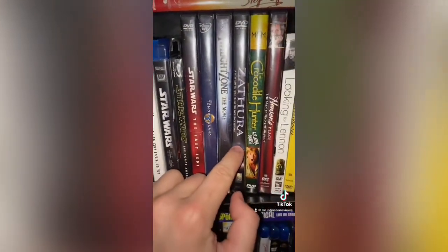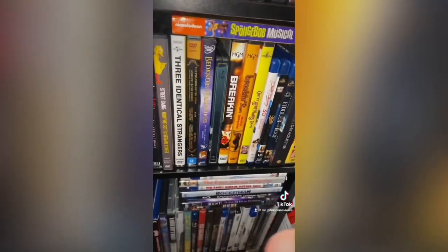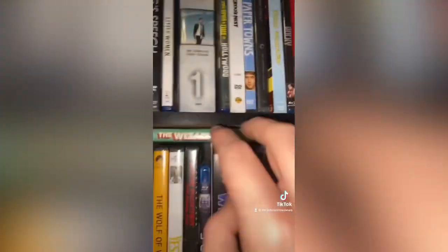to Zathura. Then we have my little documentary section, which starts with The Crocodile Hunter, and then goes a little bit down to Three Identical Strangers. And finally, we have my musical section, which starts with the Andrew Lloyd Webber collection, and goes down and then up again to The Wizard of Oz.